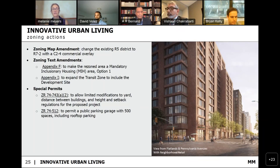Then finally, there's a public parking garage special permit pursuant to zoning resolution section 74512. And this would allow for replacing the surface parking on the site today in parking for the Performing Arts Center, as well as the other community facility and commercial uses anticipated for the site with a garage. And this will allow for the space that's currently being used for parking to be used for the affordable housing and open space that are proposed as part of the project. So thank you very much. And I will turn it back to Reverend Bernard to close.